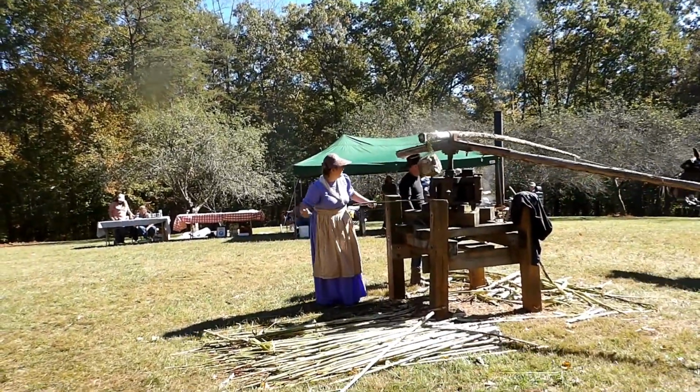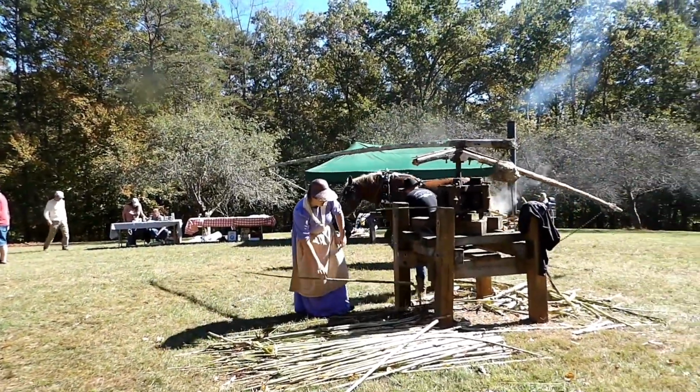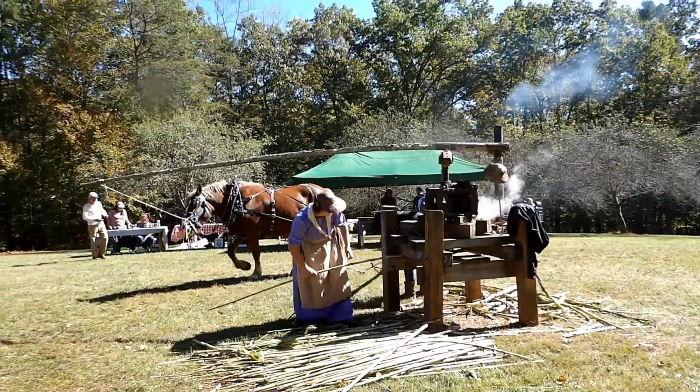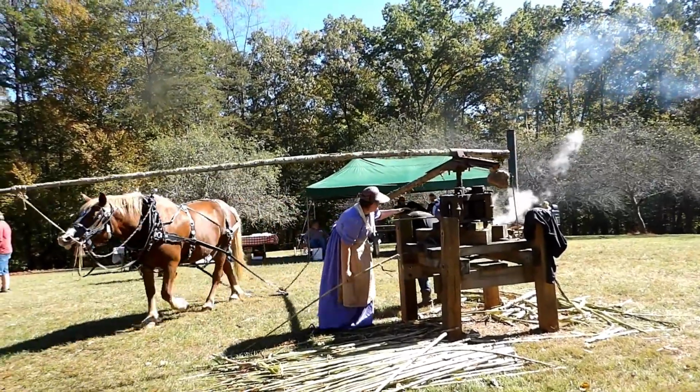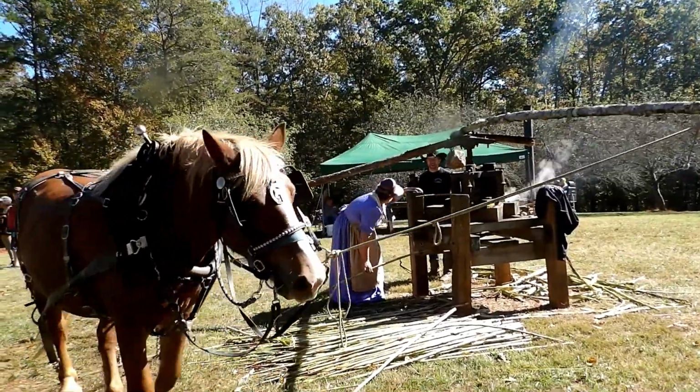It's a big old boy. And we have a fellow on the side, and all his job is to take the top leaves off. The cane is about 15 foot tall. Look, the helmet almost caught me.